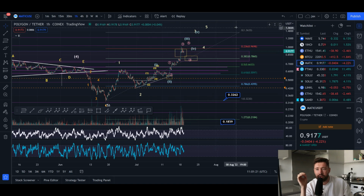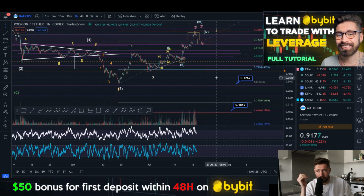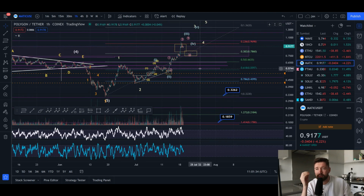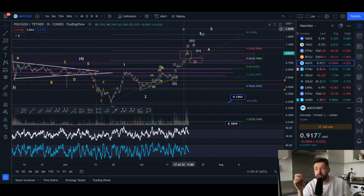If we complete a 5-wave move to the upside, I'll look to DCA at the 0.5, at the 0.618, at the 0.786. If we come all the way down, we break this low, then we're looking at lower prices, and I'll continue to DCA. But as I mentioned, I only have 5% of my total allocation that I want to get into Matic for the long term till the peak of the next bull cycle.